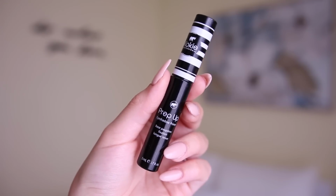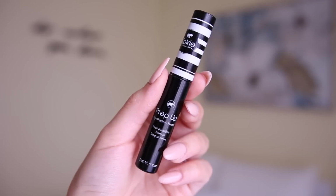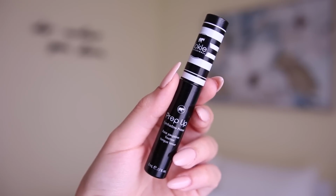They don't crease, and you don't really have to set, like it dries down really nicely. It doesn't stay tacky or anything, which I really like. Another one that I really like is from Koki. This is the Prep Up eyeshadow primer. This one is also honestly pretty much the same exact thing, the same formula, same consistency. This one just has a slight tint to it, but I wanted to mention both again just to give you guys some options and because I really like them both.